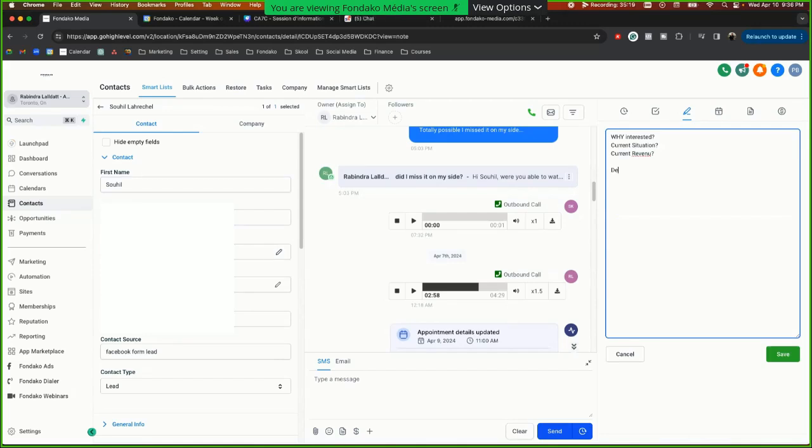Then you want to do desired situation and desired revenue, so that you create the gap. And then you're going to sell the appointment. So basically what that would look like for this guy: we don't have any idea of this. We just know current situation.